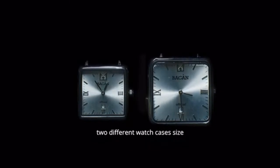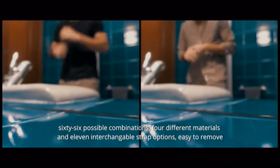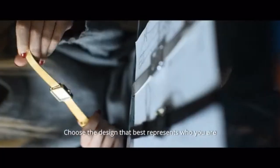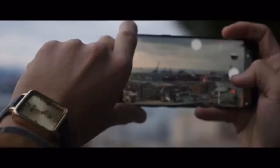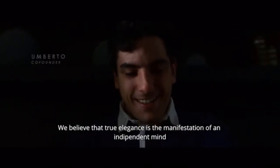Two different watch case sizes, 66 possible combinations, 4 different materials and 11 interchangeable strap options, easy to remove. Choose the design that best represents who you are. We believe that true elegance is the manifestation of an independent mind.